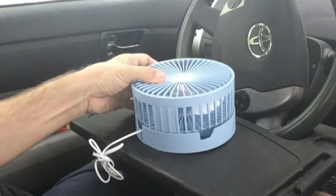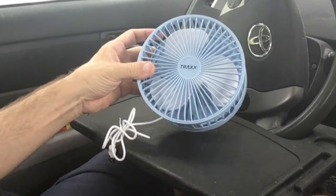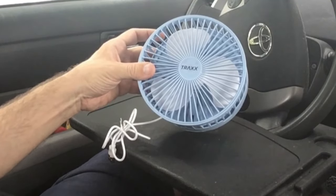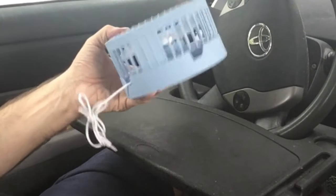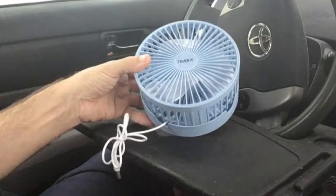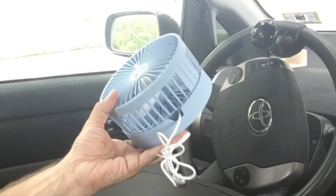I don't think it's going to be that complicated. But this is the fan here. The brand name, I guess if you want to call it a brand name, is Trax, Traxx. It is mostly plastic, but it seems pretty durable. You get the cord that's built in.